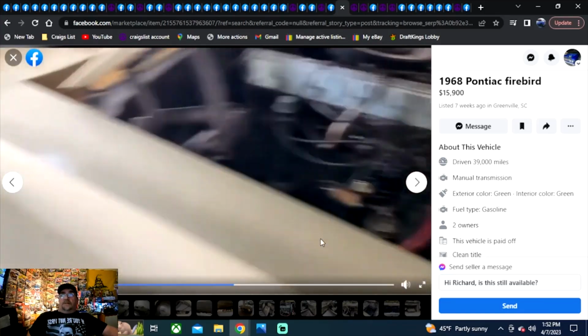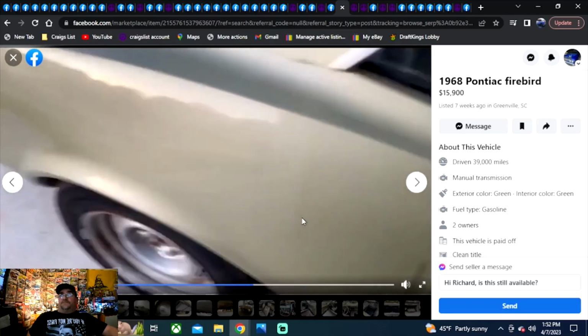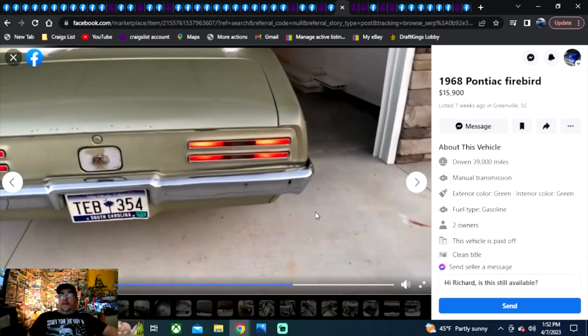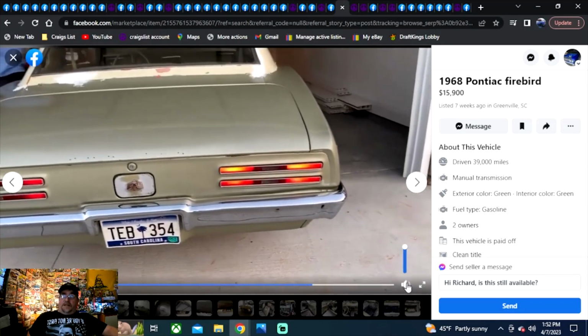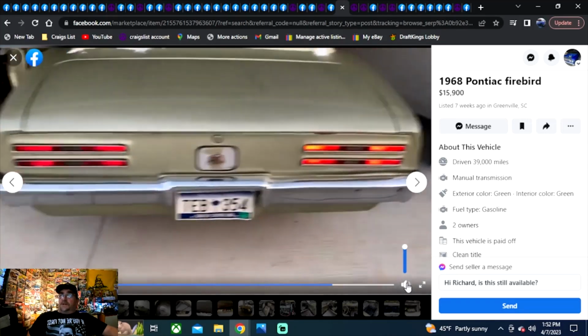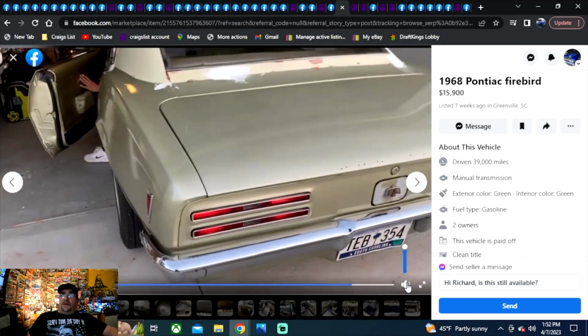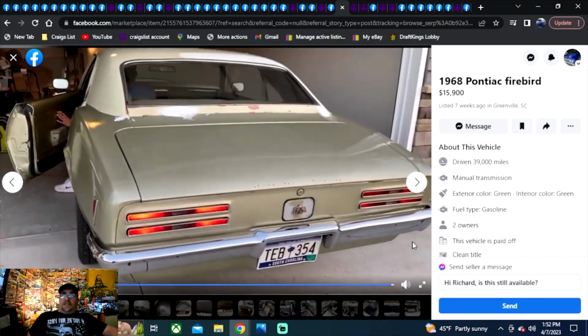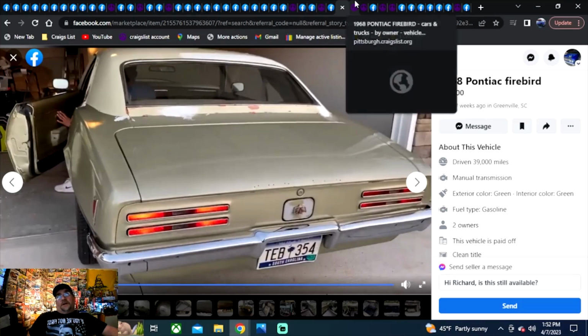Exhaust lead, lifter tab maybe. Doesn't sound bad. I'm digging it. Turn signals are working. Nick. There you go. You see it, 15.9. That's a cool Pontiac right there.